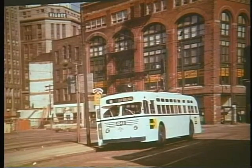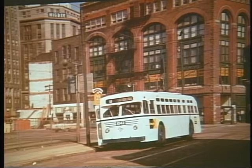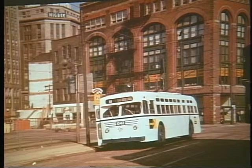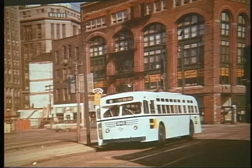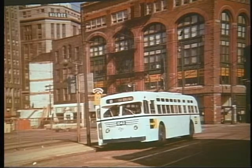The St. Clair, the Kinsman trackless trolleys went to Public Square, but the Cedar trackless trolley never did. This is East 4th and High. That's where they ended. So if you wanted to transfer, you had to walk from here over to the square to get your transfer bus.